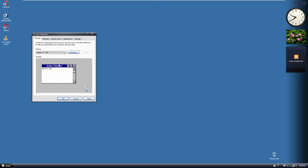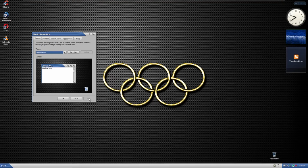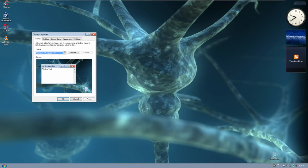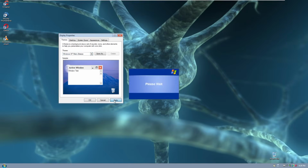Oh, and there's even more themes here that we can apply. For example, the XP 3.1 theme. We have an Olympics OS. Wow, there's a bunch of themes that I didn't even realize were present in the operating system. This is pretty cool. This almost looks like a modern version. We have XP Metro Breeze.